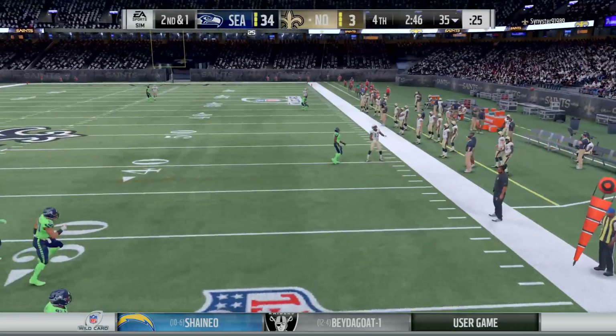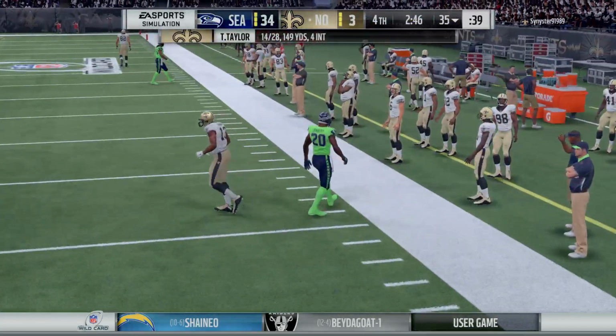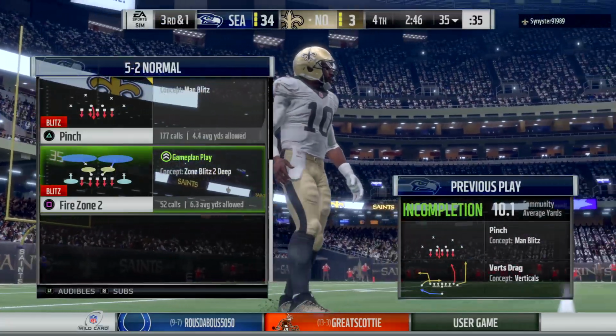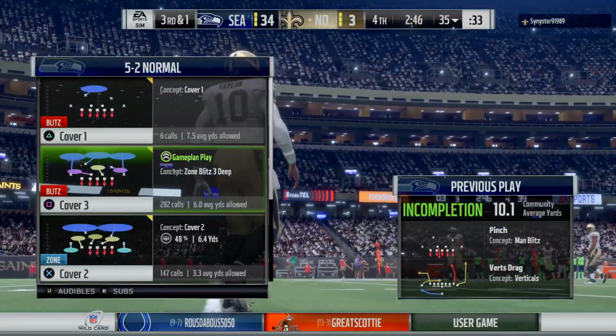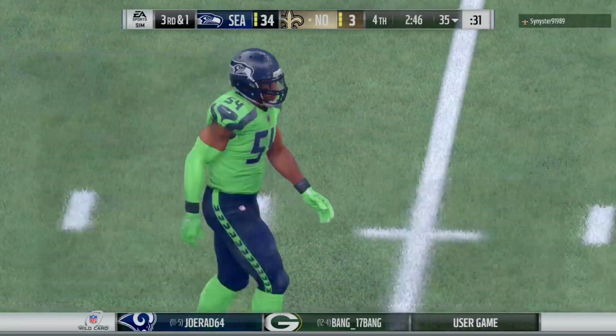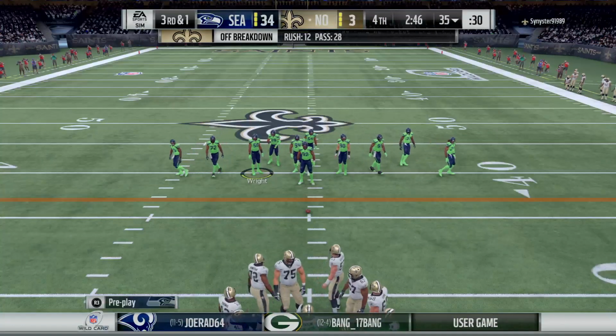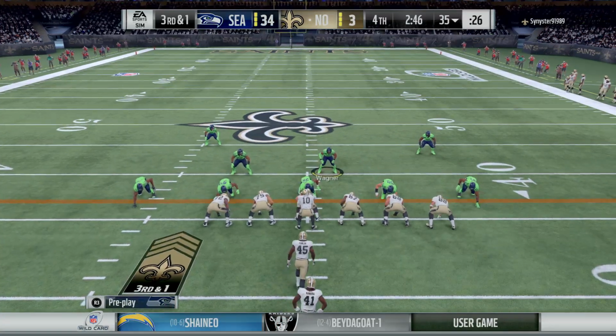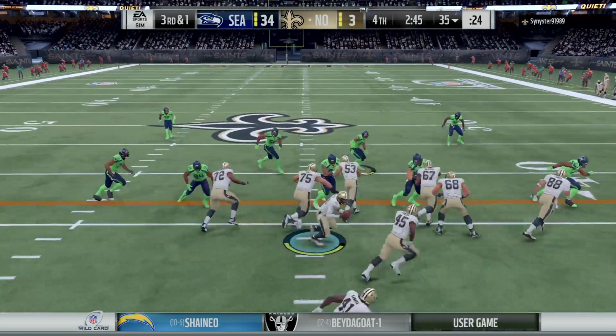Escaping the pressure, right? And he'll be hit as he releases it, and that'll fall incomplete. Maybe a little frustration starting to creep in. The offensive line hasn't done a great job of protecting him in this game, and there he was, hit again as he threw it. Yeah, another time on his backside, probably starting to get a little frustrated. Got to keep his composure. Can't let the defense know that they're getting to him.